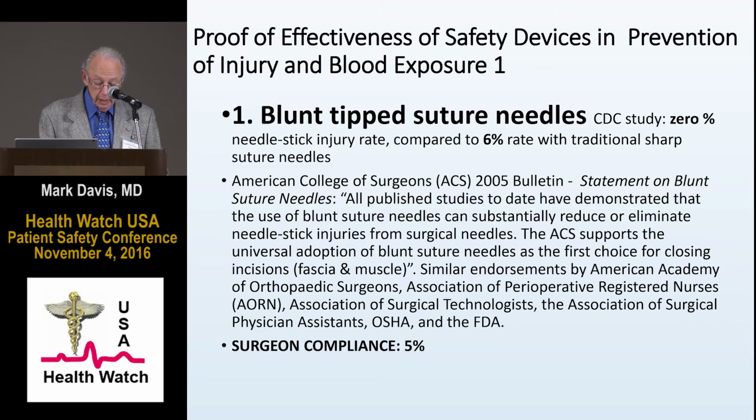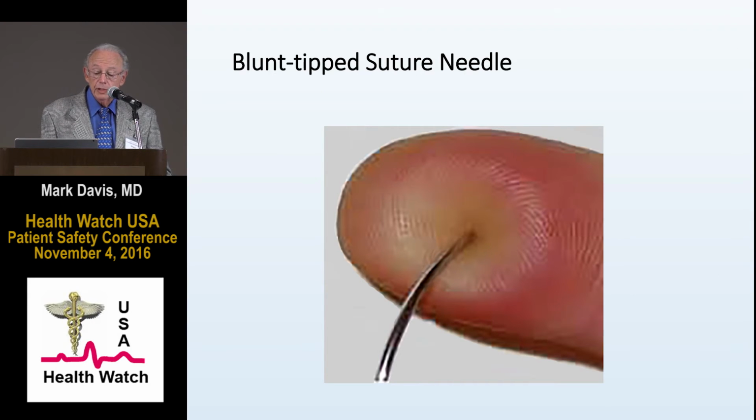And similar endorsements have been made by the American Academy of Orthopedic Surgeons, AORN, the perioperative nurses, the Association of Surgical Technologists, Surgical Physician Assistants, OSHA, and the FDA. And yet, in spite of this, surgeon compliance is about 5%. What I'm demonstrating in this photo is that I'm trying to stick my finger with this blunt suture needle, and it's just about impossible.